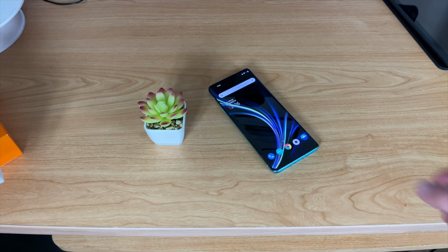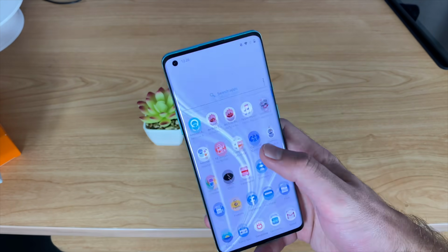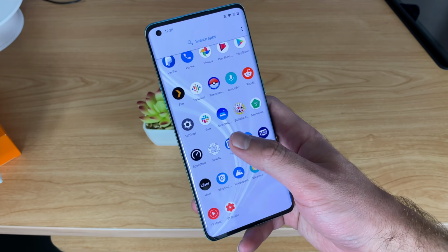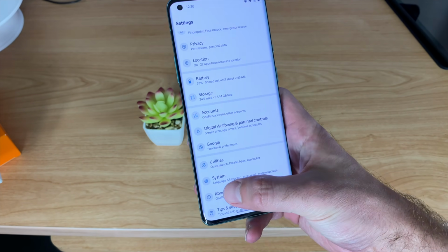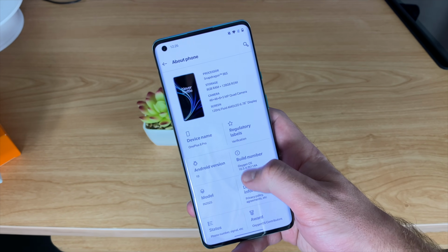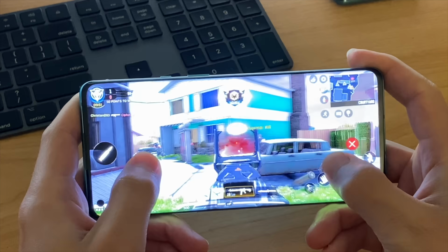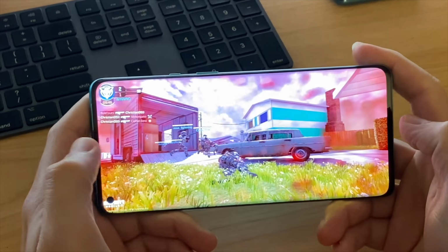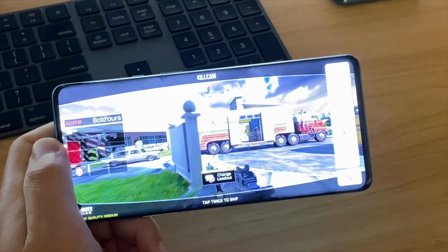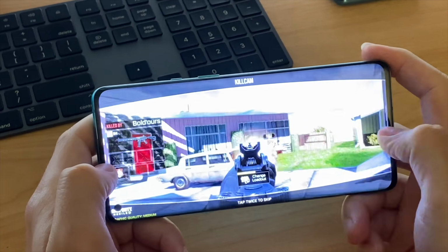When it comes to performance, the phone is pretty powerful. The device offers a Qualcomm Snapdragon 865 processor, coupled with either 8 gigs of RAM and 128 gigs of storage, or 12 gigs of RAM and 256 gigs of storage. In day-to-day use, the phone performed excellently. The phone is very responsive, loads things quickly, and handles multitasking with ease. Gaming on the phone was a good experience too. Benchmarks confirm the good performance.